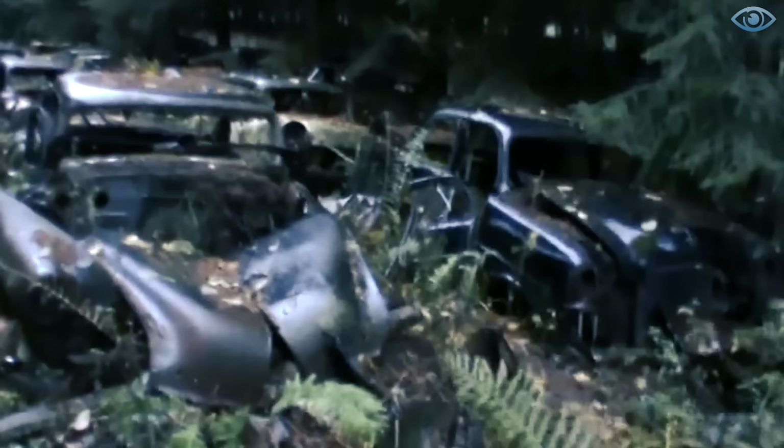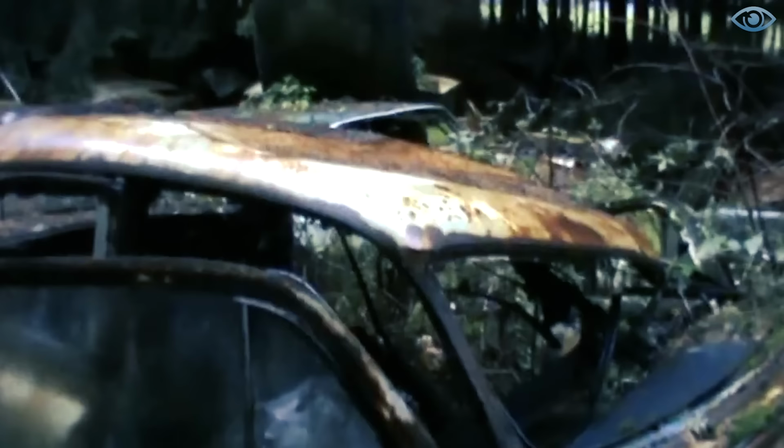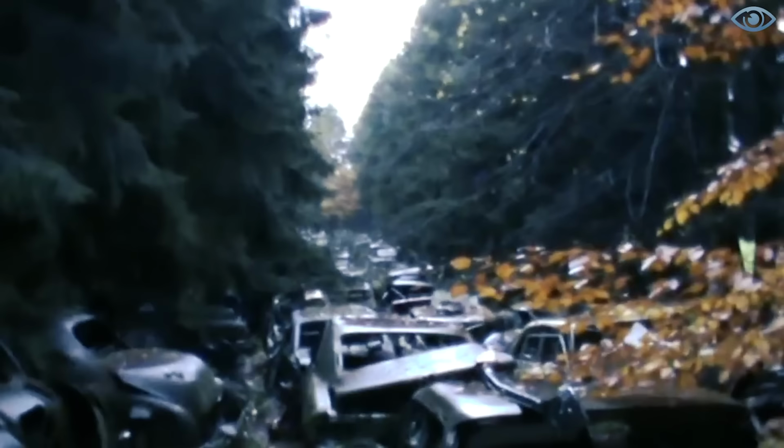This sounds logical, but local residents disagree with such a story. They claim that the cars were manufactured in the post-war period, and the cemetery is actually just a car dump, with their owners neatly placing them in the forest. Despite the disputes about the origin of this place, it continues to be popular among tourists.